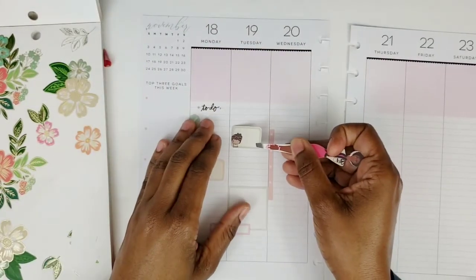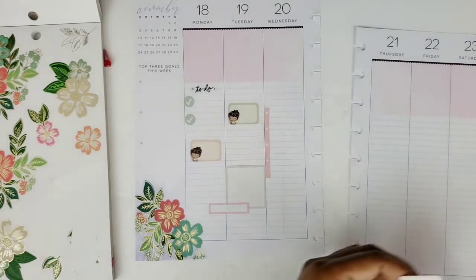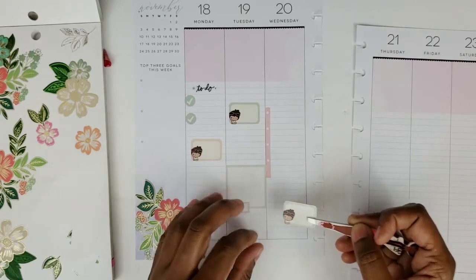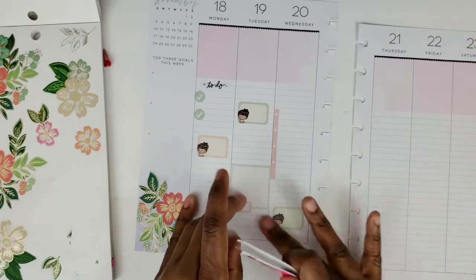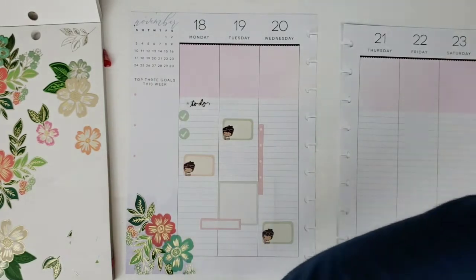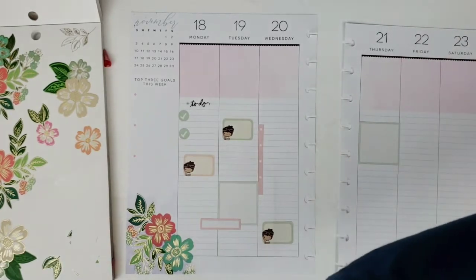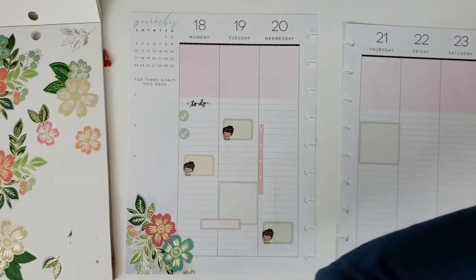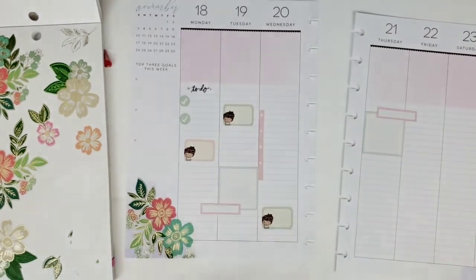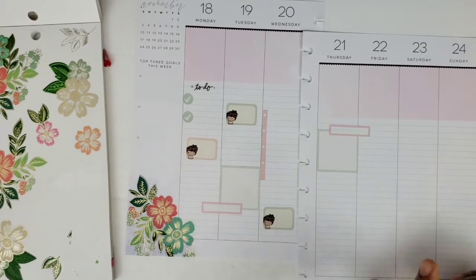All right. And I'm going to put another one up here. And put that one there. All right, so Thursday I'm going to do the box again. And I want to bring in some gold elements since those florals have the gold foiling on them. So put that there. And then this checklist, of course, is going to go on Sunday. I'm going to put it down here.